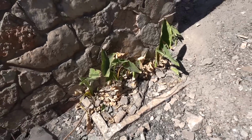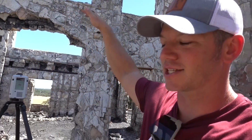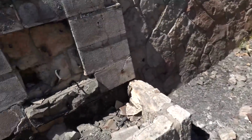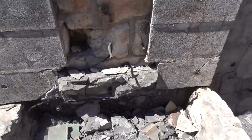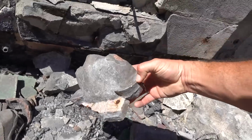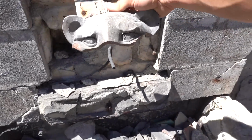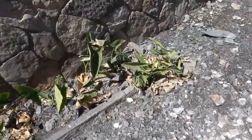Just noticed these, I think they're called elephant ears, and they're in little planters. So this was actually in between two buildings, and I think it had a shed roof, but it might have been open air. And there was a fountain here. You can see, I think that's copper. There was a fountain here with a jaguar head. I have pictures of that, but there's the top of the jaguar head. I think it came out of its mouth. And then there's just more little planters.